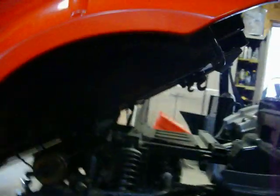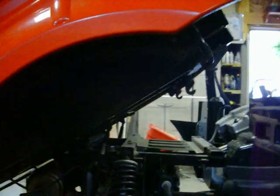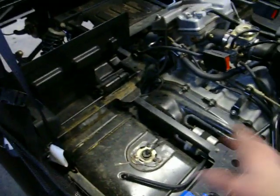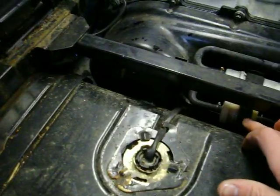The dump box is very nice. It's got little hydraulics in there that help it go both up and down, almost like a zero gravity. Not bad. Here's another picture. Here's the gas tank, and then you can see the fuel lines. Our fuel filter is easy to replace because that's it right there.